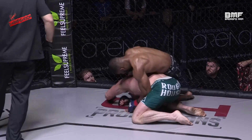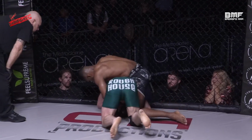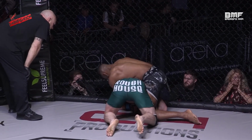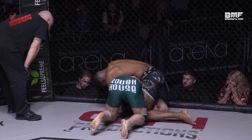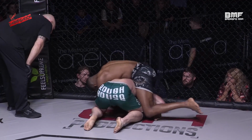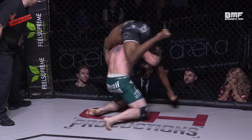Dakin rolls. Still hammer fist. Is he gonna try and take the back? Is he gonna start maybe even throwing some elbows from there? Yeah, I would start throwing those elbows to the temple. These shots are landing though. He's got the arm trapped.